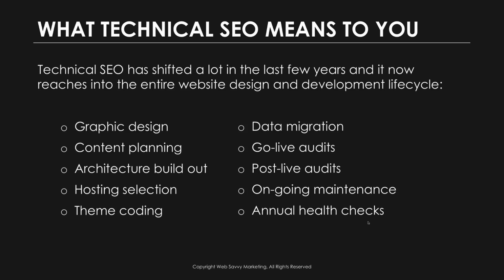And it's really because the developers probably didn't know what they didn't know. Data migration, those 301 redirects, how much data you're migrating. Are you skipping a bunch of data? Go live audits. You should be auditing your websites at go live, before go live, and post go live to make sure that you're addressing and catching all of those items I just went through.